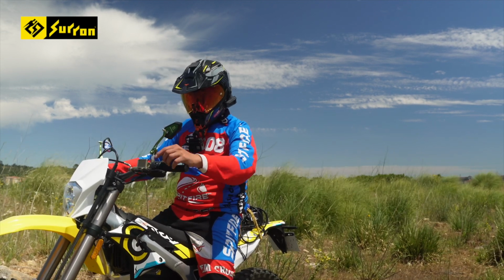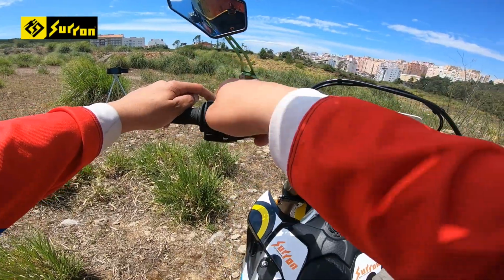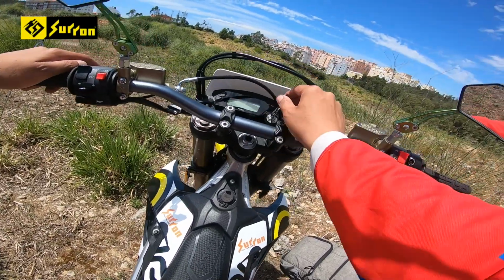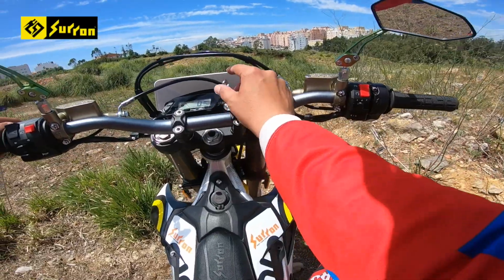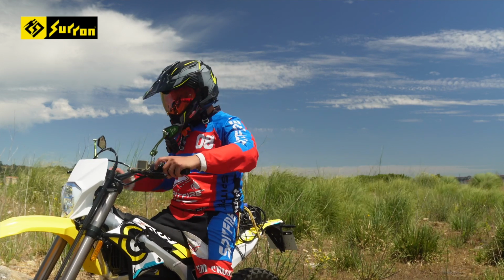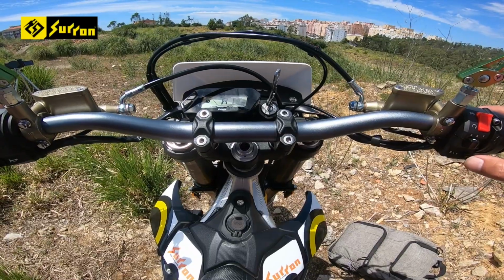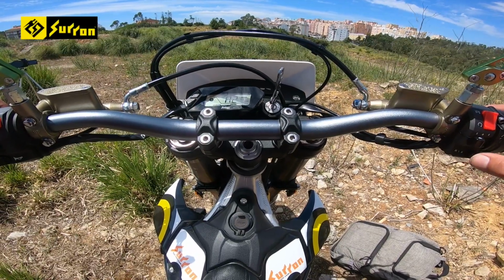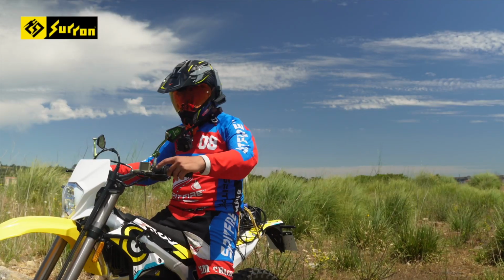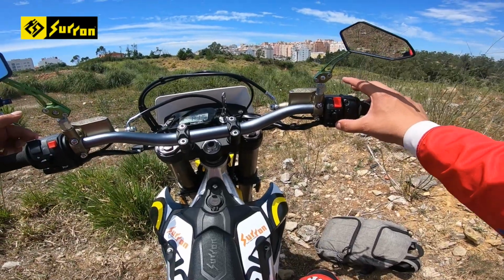Things here, we have the ASR button and the turbo button, and I'm going to show you how to change the levels of the traction control. For that we connect the motorcycle. I do like this key, it's very interesting, very beautiful. And we have here ASR with three levels, so we press this button here and press twice here, look, level 1, level 2, and level 3, A1, A2, and A3. Basically this is how you change the traction control, pressing this one, and two clicks here, and two clicks here again.